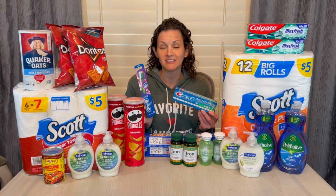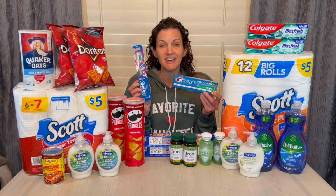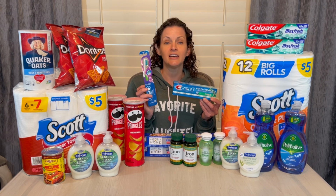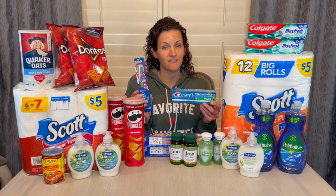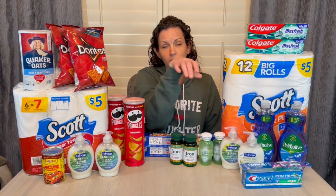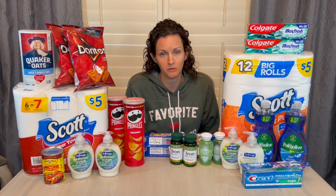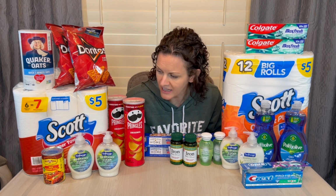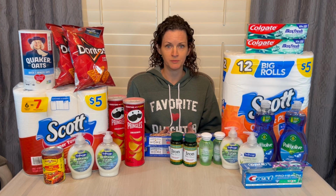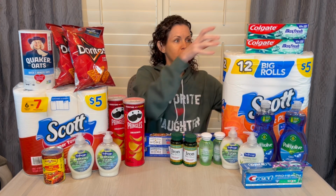I was happy with my $6 moneymaker, so grab these in store to snag the $4 register reward, as well as hopefully that bonus $4 register reward. One of them was a store register reward, the other was a manufacturer register reward. Now, I believe all of the other deals I did curbside. So let me tell you about those.